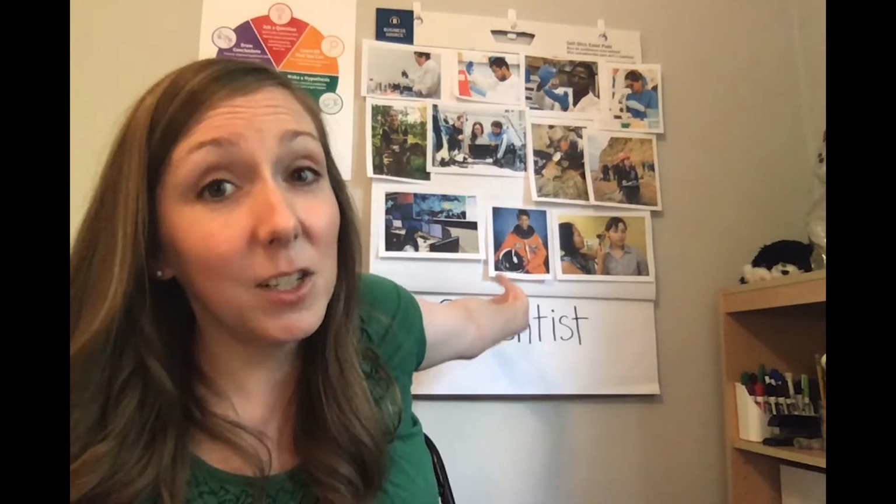We saw that scientists come in all types. All types of people can be scientists. Boys can be scientists, girls can be scientists, people of all races and colors can be scientists. Anyone can be a scientist. But all of these scientists have to do some of the same things. Their jobs can be very different, but all scientists do a few certain things. Are you ready to learn what all scientists do? You ready? I can't hear you. All right, you ready? Okay, let's see.